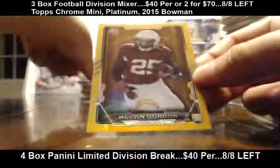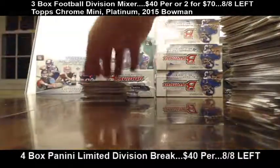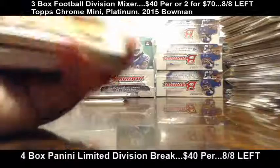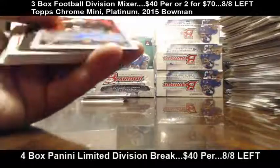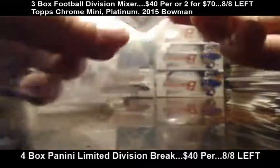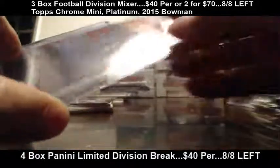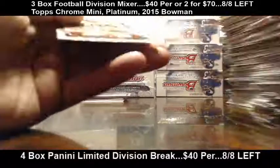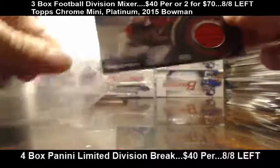We got here Melvin Gordon and Shaq Thompson. And they're turning up like candy over here, the super fractors apparently, huh? Just handing them out. We got here Eric Flowers. Eric Flowers. And we got Devonta Freeman. So there's two relics for the Falcons. Devonta and Julio.